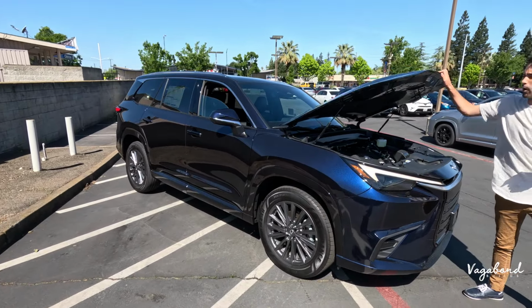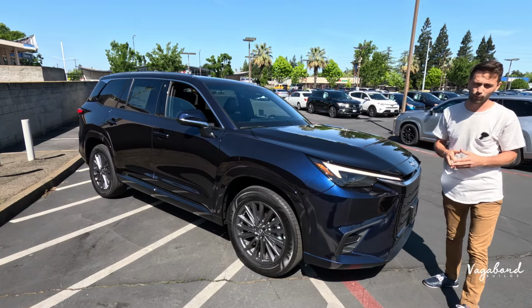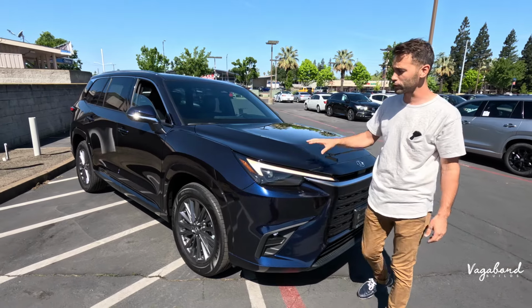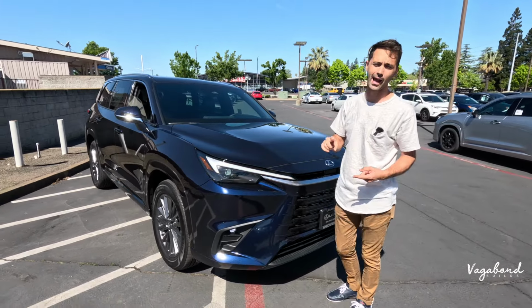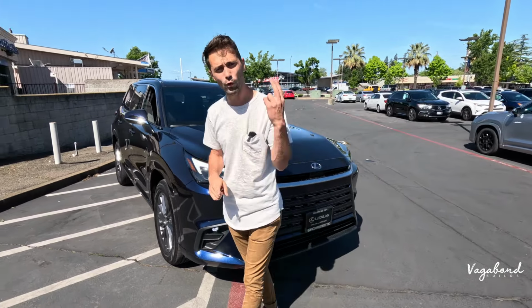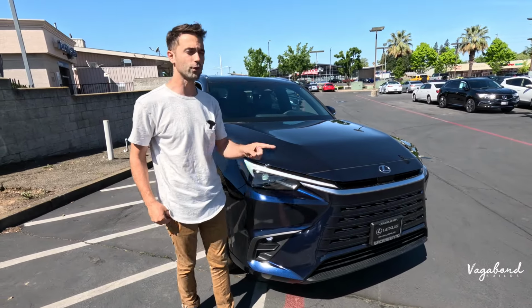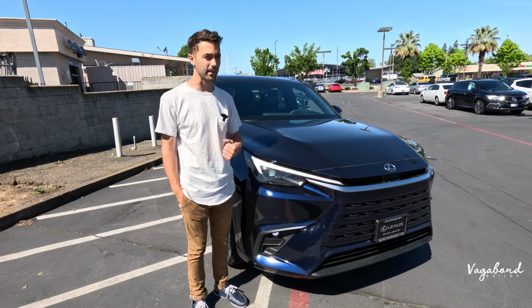So to mention some options that you do have in the 2024 Lexus TX 350, you have the 2.4 liter 4-cylinder engine option, then you got a hybrid option and also a plug-in hybrid option, okay? So pretty much one of 3 options on this car in this video.